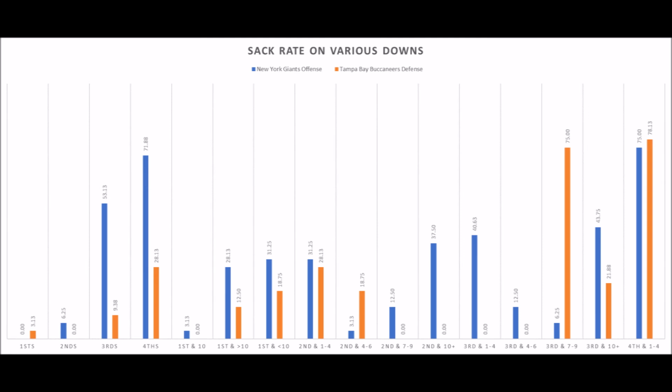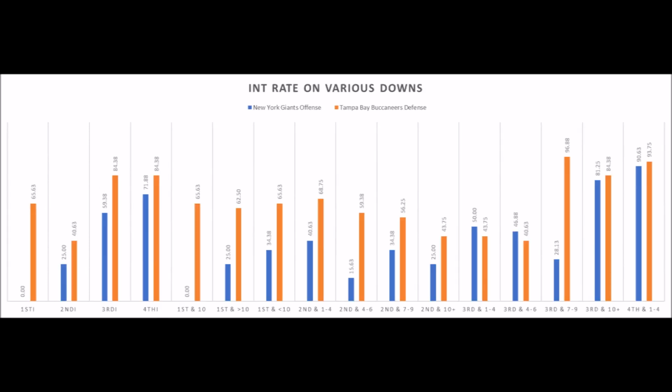Then when you look at interception ratio, the Giants offense versus the Bucs defense, the Bucs have advantages when it comes to first down situations and third down situations. Most of the interceptions for the Giants have come in first down and second down situations. So those are areas where Eli needs to improve the most.